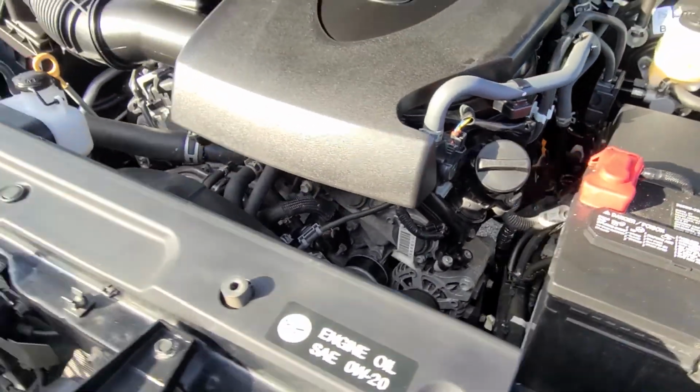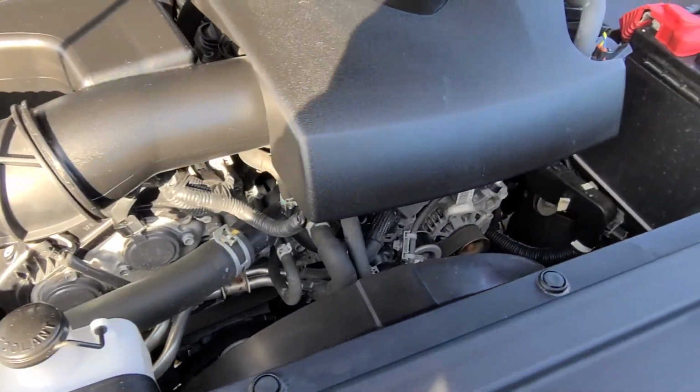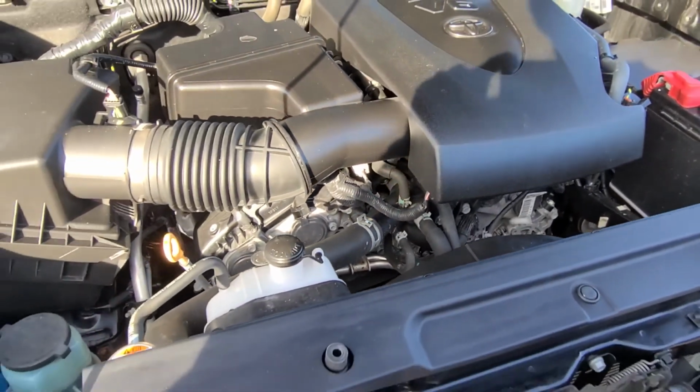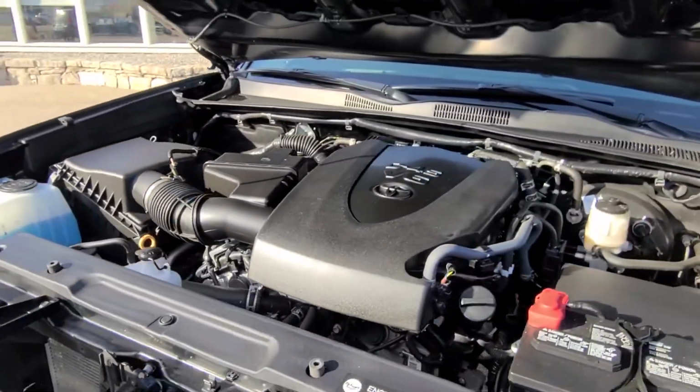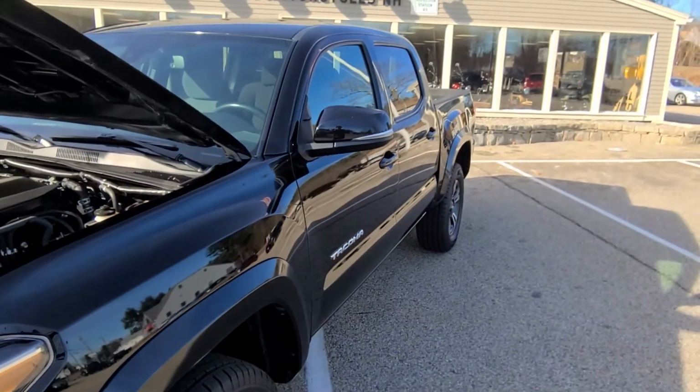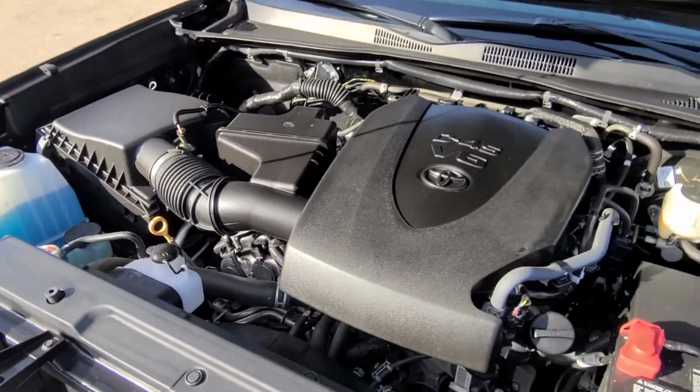And I'll let you hear the engine running uninterrupted for a moment. It's a very nice power plant. It's very efficient going down the road. It's going to give you some good MPG as well as plenty of torque and power to tow any small trailers or things that you would expect to tow behind a truck in this class.